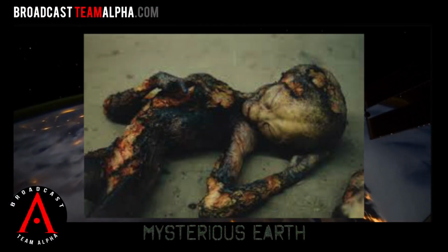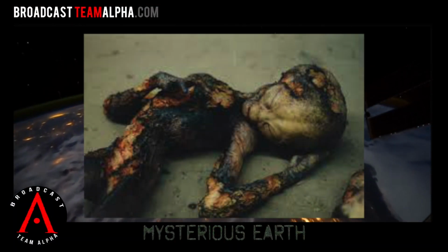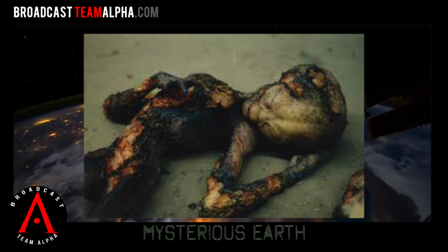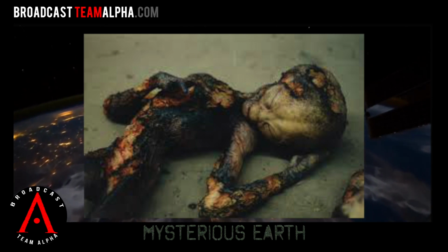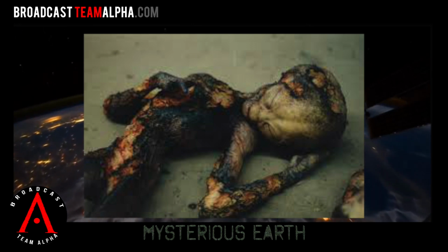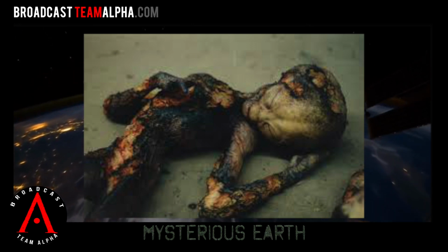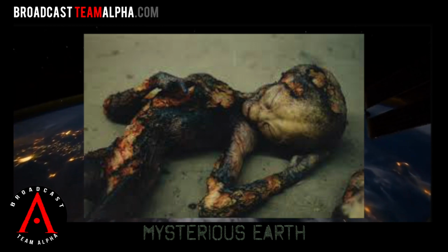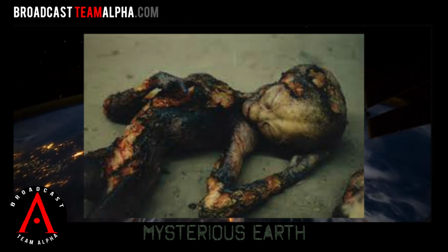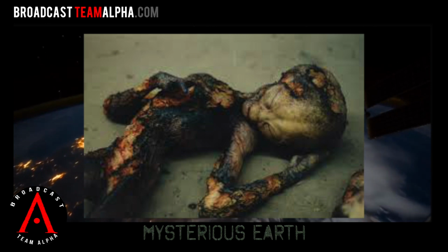Here is a picture of a corpse of an extraterrestrial being found in a crashed alien spacecraft. It doesn't look like he fared well. It appears that there was a fire and he died. This picture has been in Broadcast Team Alpha's possession for a long time, and the story behind it is that it was a supposed military leak.